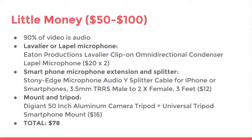All right, a little money. There's an old saying in film school and production school that 90% of video is audio. What that means is you can have a beautiful video, great colors and great contrast, but if you can't hear the subjects, you're not going to watch it. So the first thing I would invest in when you're building up your Facebook Live kit is a microphone.